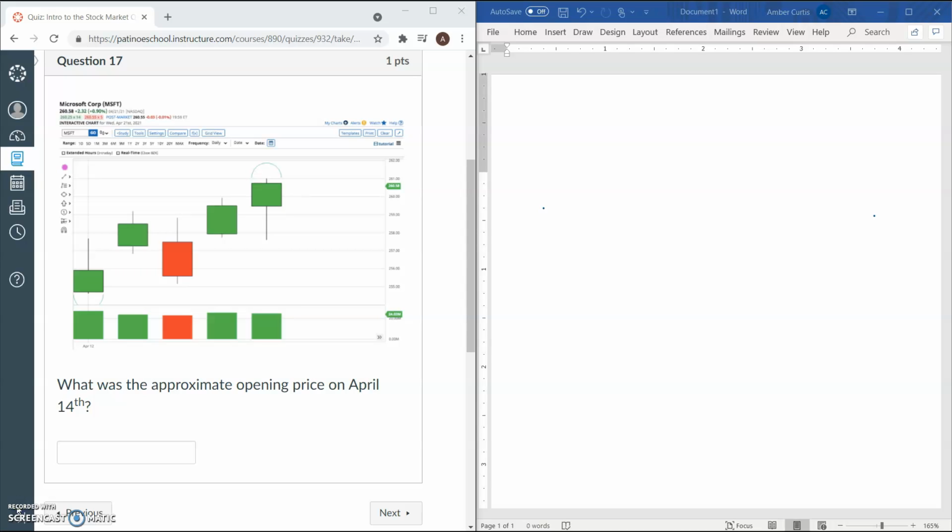Question 17. What was the approximate open price on April 14th? So let's start by finding April 14th. This is Monday the 12th, the 13th, the 14th. Now, if we remember correctly, the way these candlestick charts are set up is that the open is the bottom of the rectangle. So I'm going to find the line for the bottom of the rectangle, and I'm going to trace it across so I can see the scale. I can see that that is somewhere between 255 and 256. It's approximately in the middle, but slightly more. So it is 255 and let's say 60 cents. As long as it is within this reasonable amount, then it's going to be considered correct.